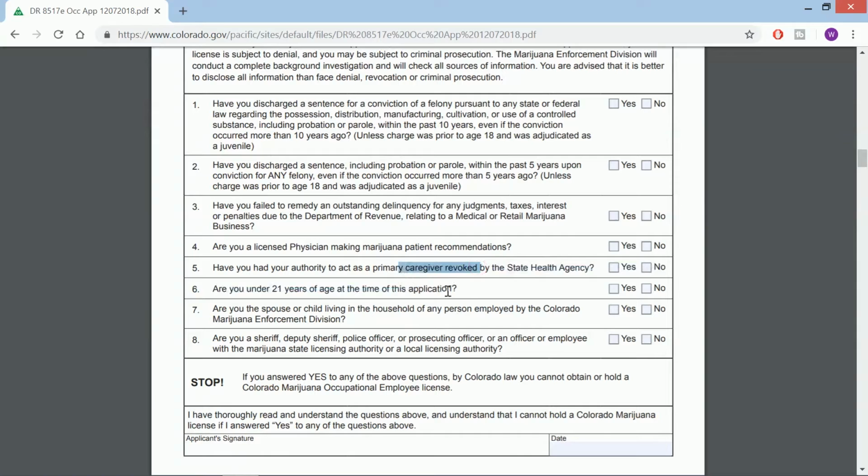Are you under 21 at the time of the application? So you do have to be 21 or over to work in the industry. More so, you can't fill this out prior to your 21st birthday and try to get a jump on things. You have to wait until you're 21 before you fill this out and submit your application.